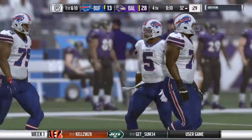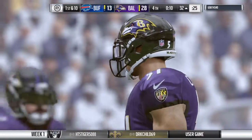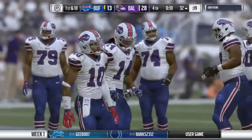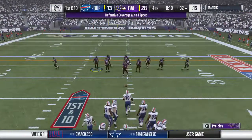And now it's not just execution. It's not just performance. It's a mental aspect that's going on. Because right now, he's got the defense so much on their heels, got them looking at each other. Who's going to cover this guy, and what type of coverage can we put out there to try and slow him down?